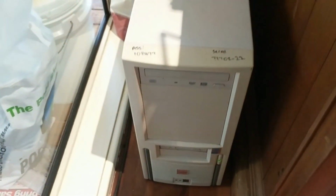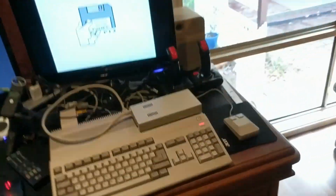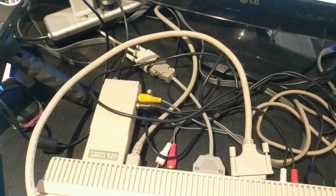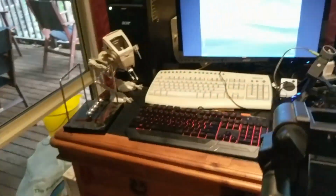But the main reason why that's cool is because that PC has a traditional comms port, 9-pin comms port on the back. So that is actually plugged into my A500 at the back via this, which I covered in another episode. And so I can transfer ADFs onto floppy from that. So that's what that's doing.